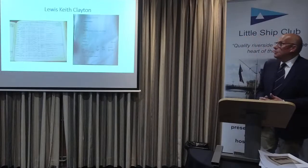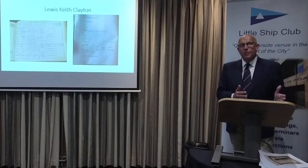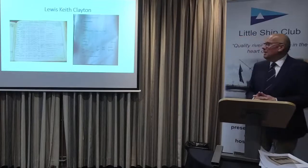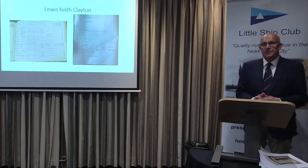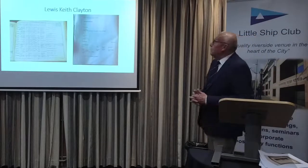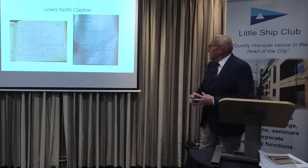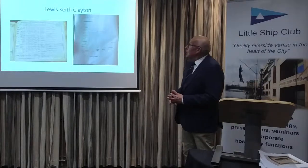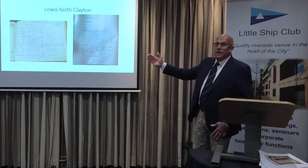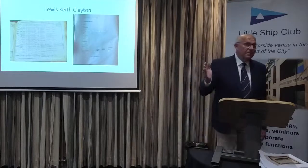There were two boys, and the family kind of petered out really in sort of early to mid 60s. Lewis was retired. He again was a First World War veteran, only a young man. But at the age of, I think he was 46, there, this is the 1939 register of September 1939.